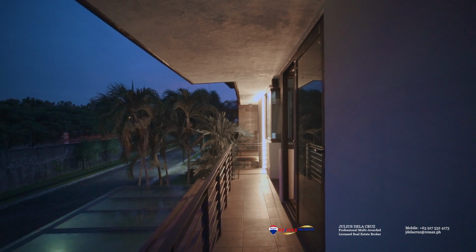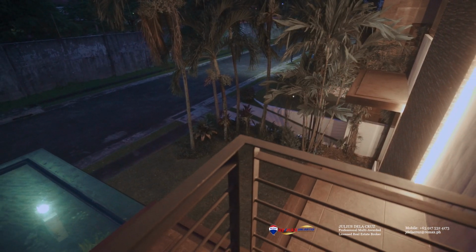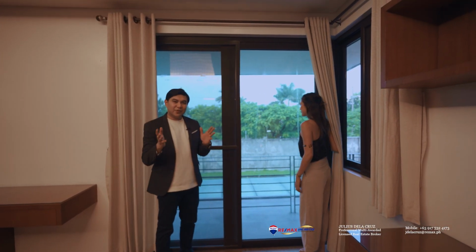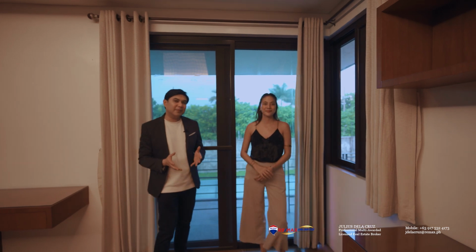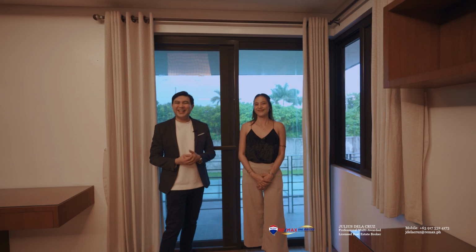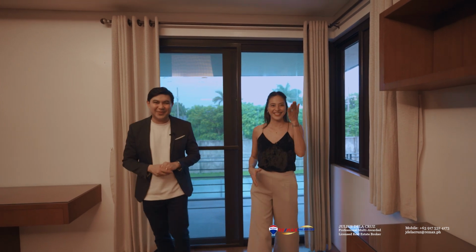Lovely. So you can enjoy the fresh air of the south while you're living in this home. And another thing is that, of course, this master bedroom will not be complete without its very own walk-in closet. My favorite. Which is quite nice. So let's take a look at that as well.